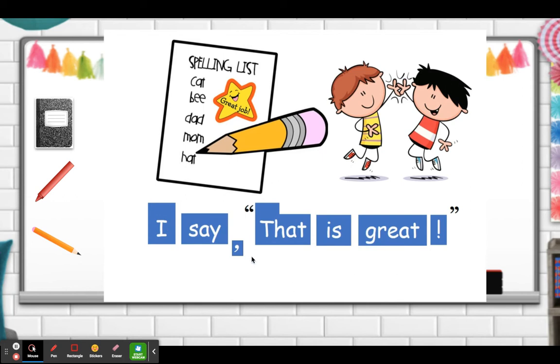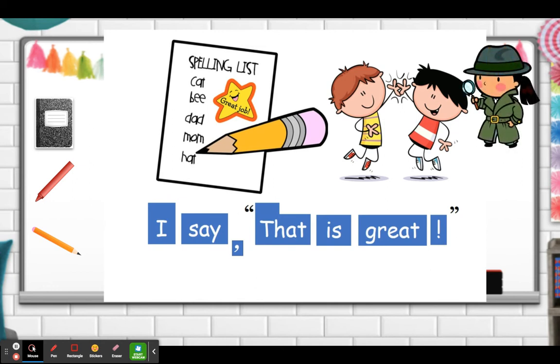I say, that is great. Here's what the comma looks like. That's our pause. I say, that is great. That is great is a quotation because that's what I am saying. That's what I'm speaking. And we have an exclamation point at the end because that is great. It's exciting. Now what I want you to do is be a trick word detective, and circle all your trick words with your red crayon.